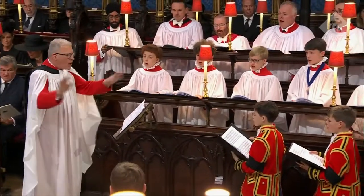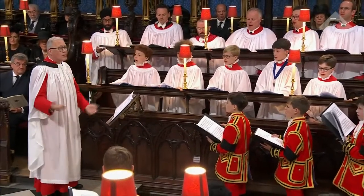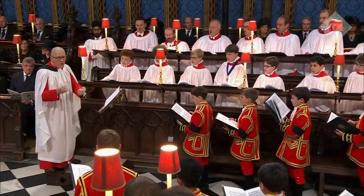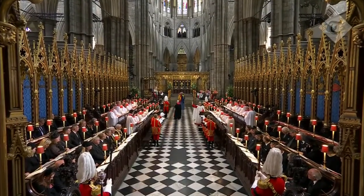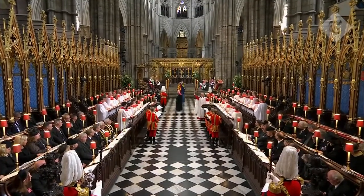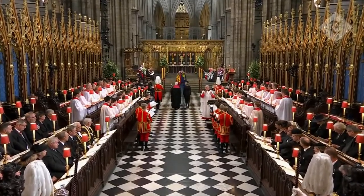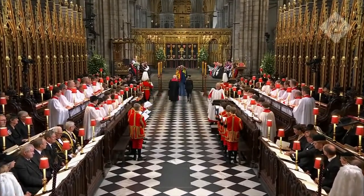If you watched the funeral of Queen Elizabeth, it took place in Westminster Abbey. By the way, Westminster Abbey used to be a Catholic cathedral, but that all changed in the 16th century when King Henry VIII declared himself the head of the Catholic Church in England. That was the beginning of events that led to Westminster being an Anglican cathedral.